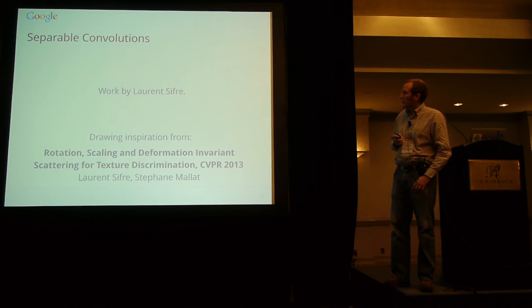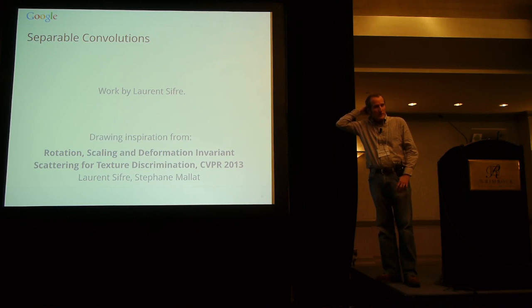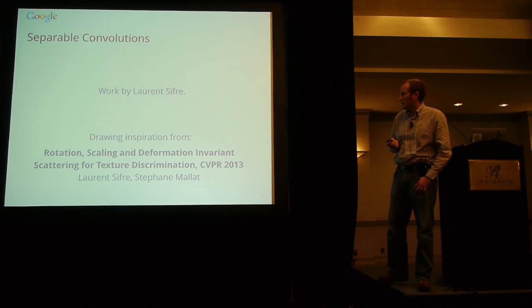The first piece of work is also a play on speed, trying to speed up the convolutional networks and also make them more compact and a better representation of data. So this is work by my intern, Laurent.